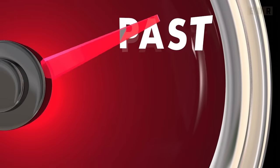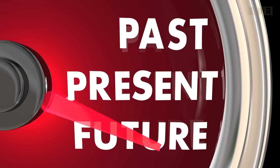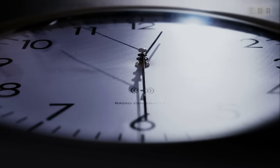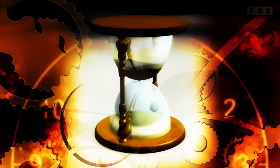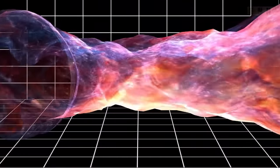Time is a fundamental concept in physics and is often defined as the progression of events from the past, through the present, and into the future. It is a fundamental dimension in which events occur and is often represented as a continuous line or axis. In the context of physics, time is typically measured in units such as seconds, minutes, hours, and years. It is also an essential component of the space-time continuum, which is the four-dimensional fabric of the universe consisting of three spatial dimensions and one temporal dimension.